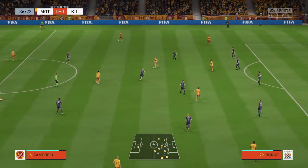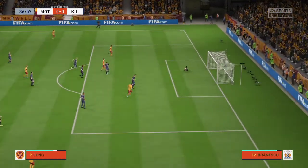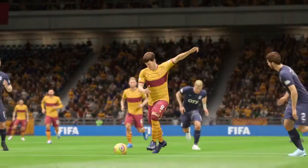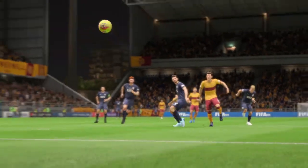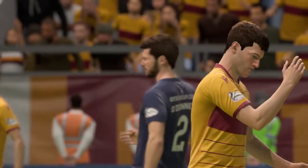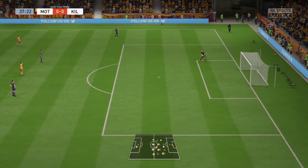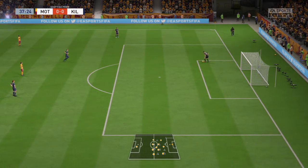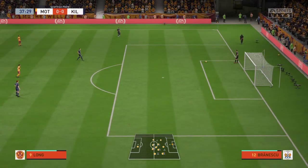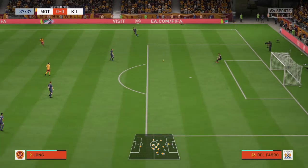Polworth to Donnelly, to Campbell. Campbell gets it into Long. Long turns his man, and now he's suddenly opened up. Oh, well, that's a phenomenal chance. It turned his man inside out, and the defence just opened up for him. And really, he should be hitting the target at least with that. An excellent opportunity. It wasn't far off, but wow, it's still 0-0 here, and this is a very tightly contested competition between Motherwell and Kilmarnock.